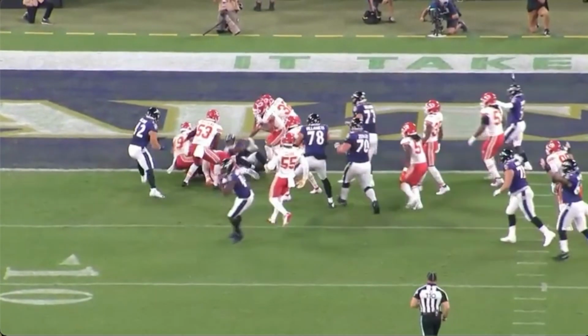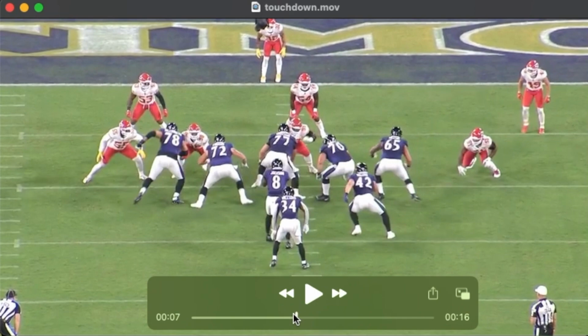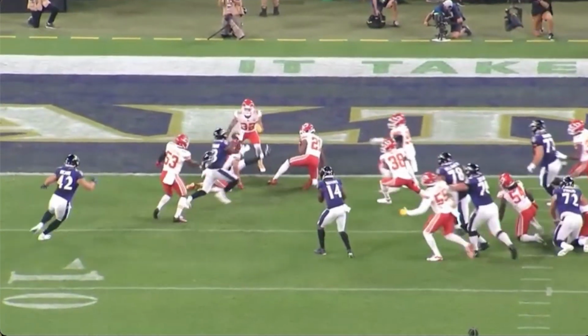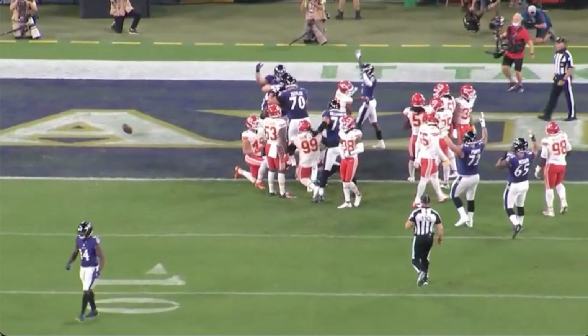Let's watch it straight through one more time. I think Watkins was pretty darn pleased with himself, as he should be. I don't know if we'll see this at the end of the play. It's good to see him out there blocking. There he is. Yep. Big part of that hole right there.